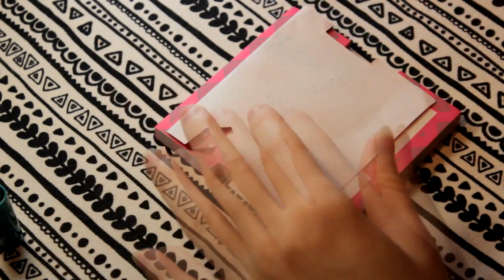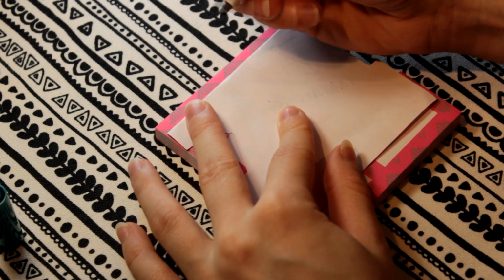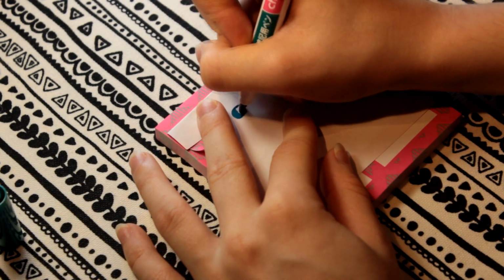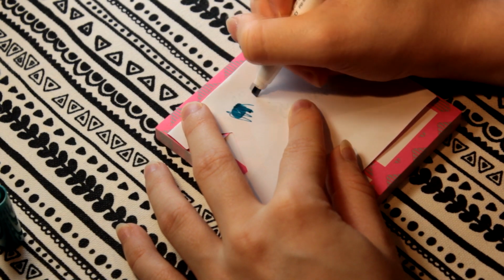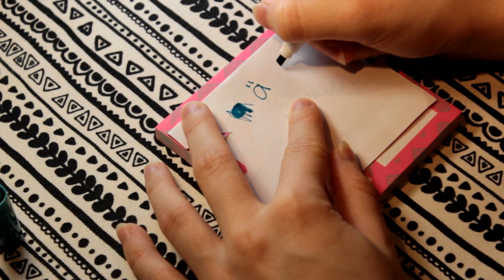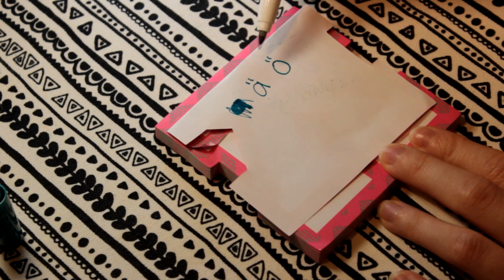So, in written Finnish, if you are writing the letter A or how you are taught it officially is, oh my god, that is super ugly, sorry. That would be writing an A like that and an Ö like that. So you do the 2 dots at the top.